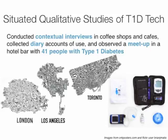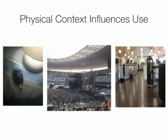I used contextual interviews, a diary study, and observed a tech meetup to see how people really use diabetes technologies in their everyday lives, and it turns out their everyday lives influence its use. Infrastructure and physical context influence its use, such as lighting, making the device unreadable, cold weather causing error messages, or nowhere to put them in the gym.